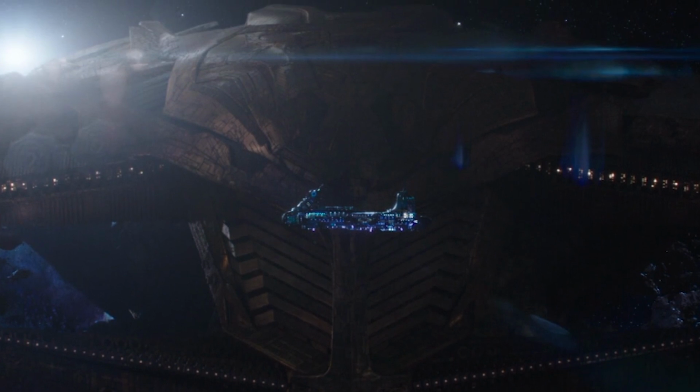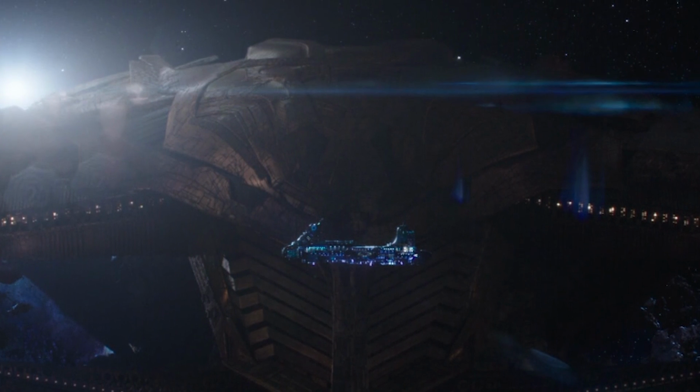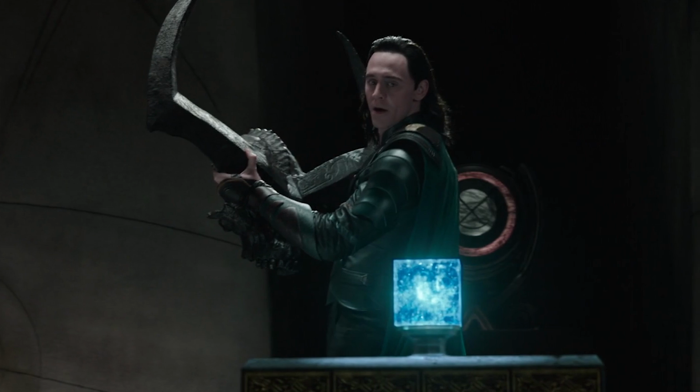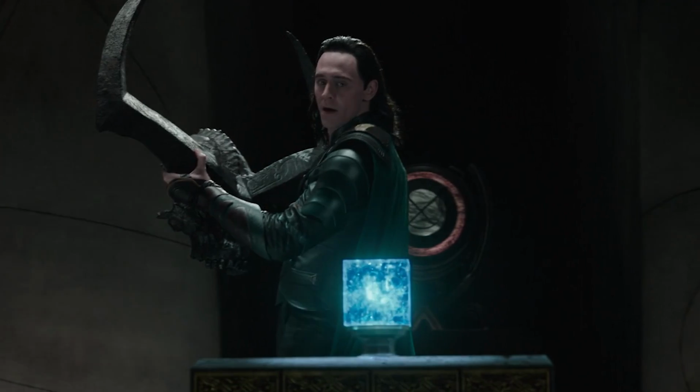Nope, not that. In Ragnarok's mid-credit sequence, the Asgardians were dwarfed by an ominous warship. MCU producer Kevin Feige confirmed that the craft is the Sanctuary II, Thanos' flagship. Chances are good that Thanos will capture the Asgardian ship, probably to steal the Space Stone that Loki most likely snatched from Odin's throne room.